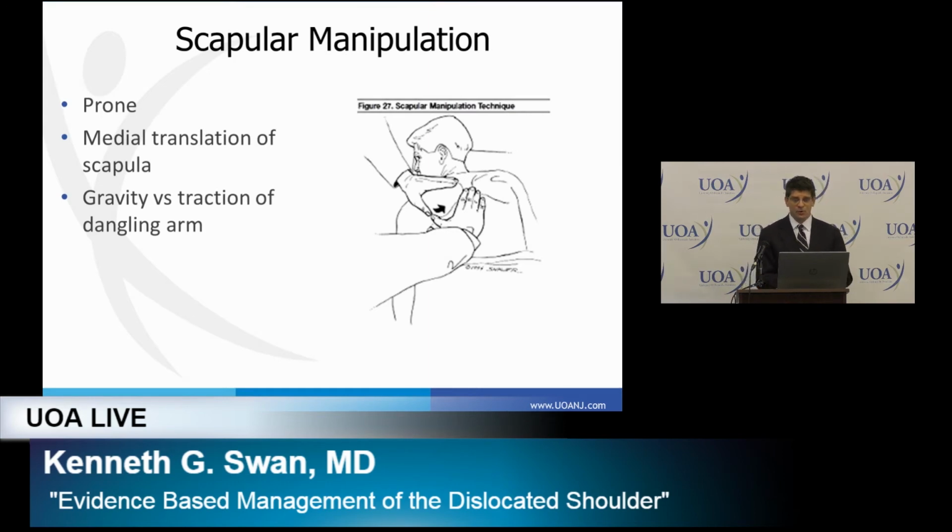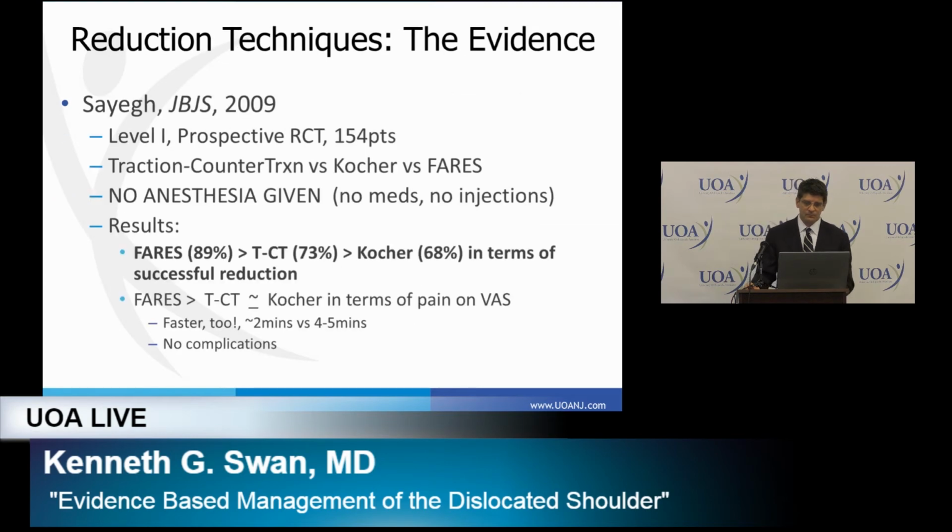Finally, scapular manipulation. This is with the patient prone. Having the patient prone may help relax them. And then what you're doing here is, if the humeral head is dislocated medially, most of our techniques pull the shoulder back out into the joint. But what you can also do is move the scapula medially. That is medial scapular manipulation with the patient in the prone position. You can do this with the Stimson technique, where you have the patient holding a weight while they are in the prone position.